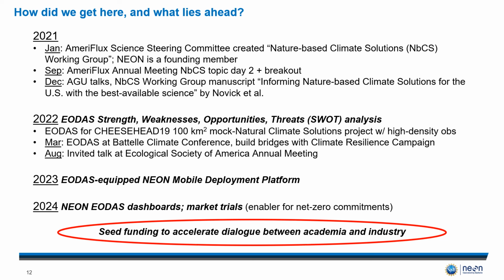Last but not least, in '24, to equip NEON eddy flux sites with this kind of capability and hopefully spur some market trials. And so something that we're really looking for right now and being active in our search is to acquire seed funding to accelerate dialogue between academia and industry. So if you're interested in that, feel free to reach out to us.